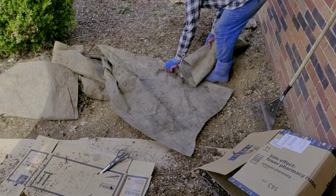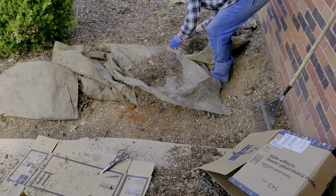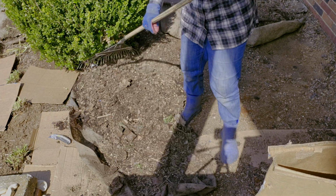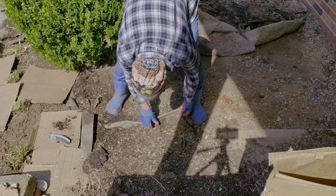This was one of those projects that took a lot longer than I expected. And mainly it was because of this, trying to figure out how to save the mulch. And I ended up doing a couple different things. This way kind of worked out the best.